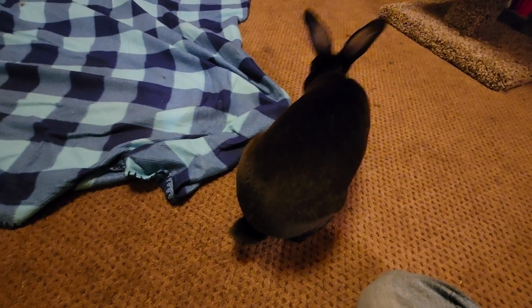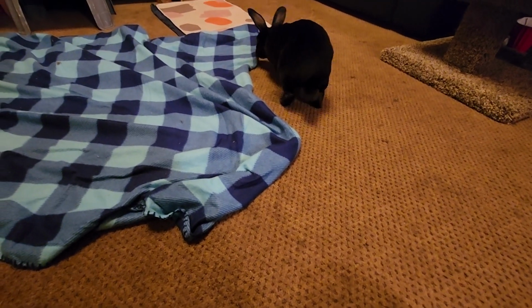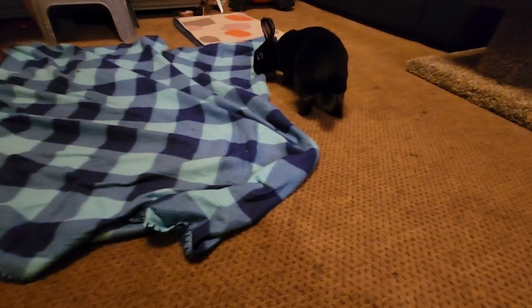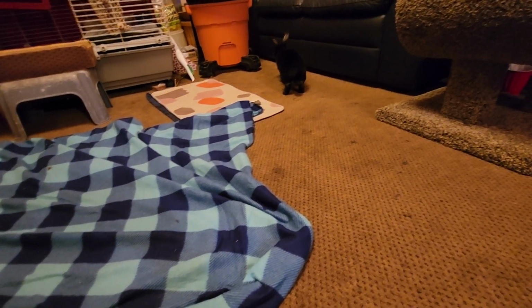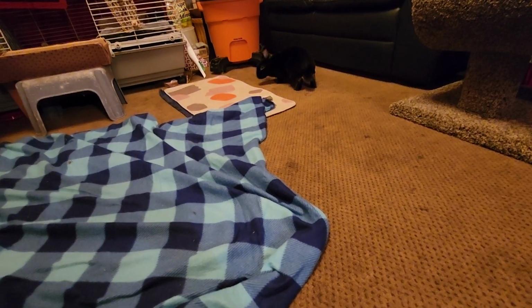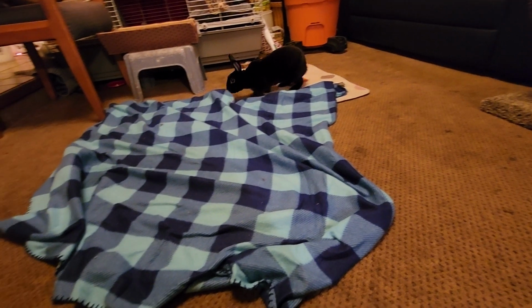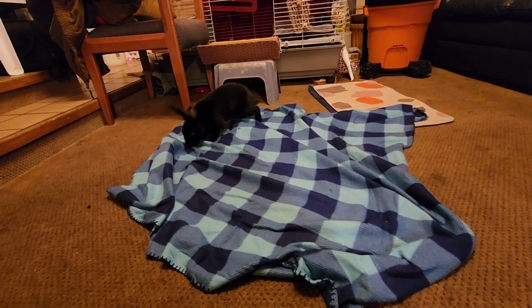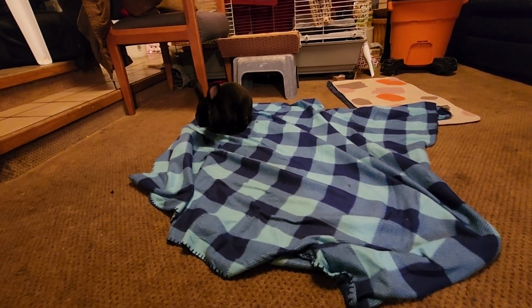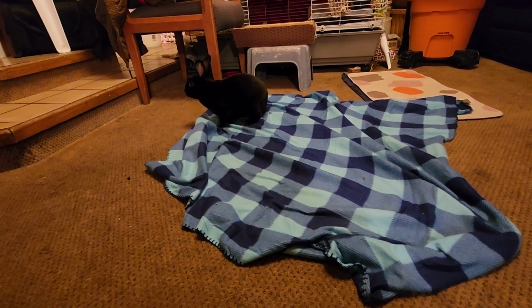And you can see now that he's kind of hopping away that he might be a little bit more satisfied and happy with what he just did. I just gave him something that at least entertained him for a few minutes, kept him out of trouble, and used up some of his mental energy. Which is the goal. And now he's just a little bit happier, I think.